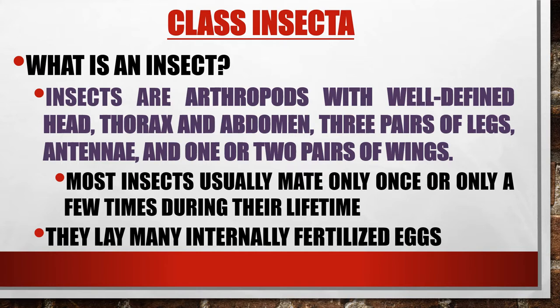So when we talk about insects, insect is in fact the largest class, by numbers and biomass, making up the largest quantity of all arthropods. Insects usually mate once, especially the males. They will just mate once and exhaust all their energy and body resources and die just after mating.